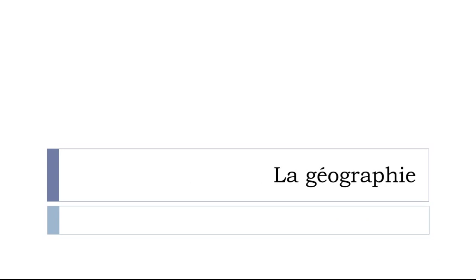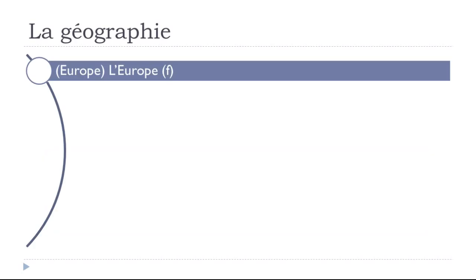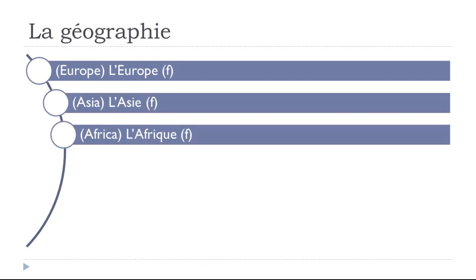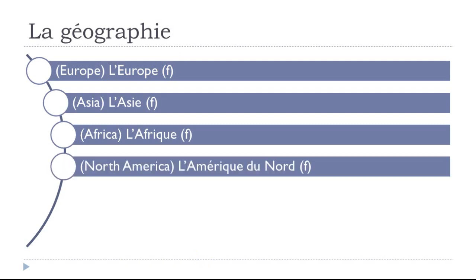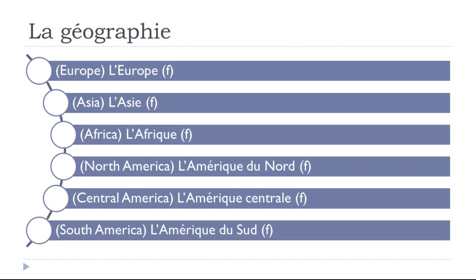So, the topic is la géographie. L'Europe. Okay, so I did put this F just to give you the information that it's feminine, because it doesn't show here with the article. L'Europe. L'Asie. L'Afrique. L'Amérique du Nord, l'Amérique centrale, l'Amérique du Sud.